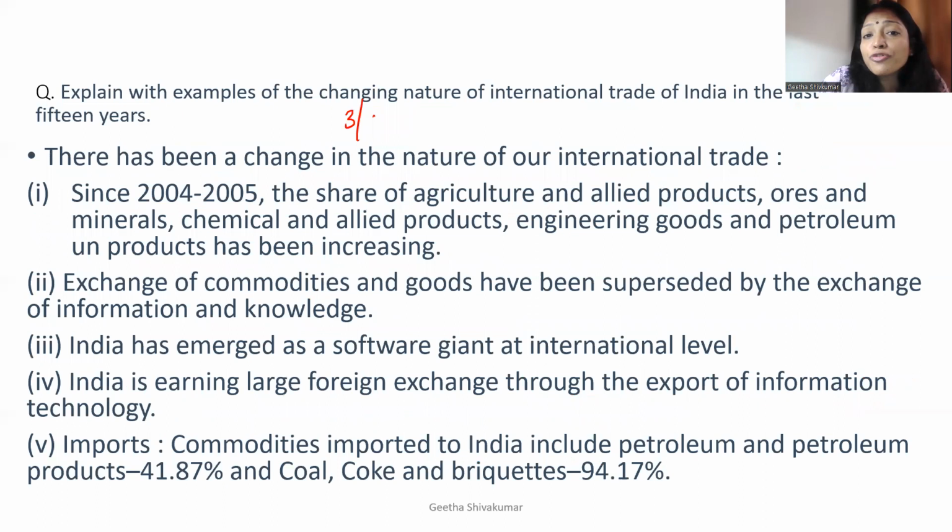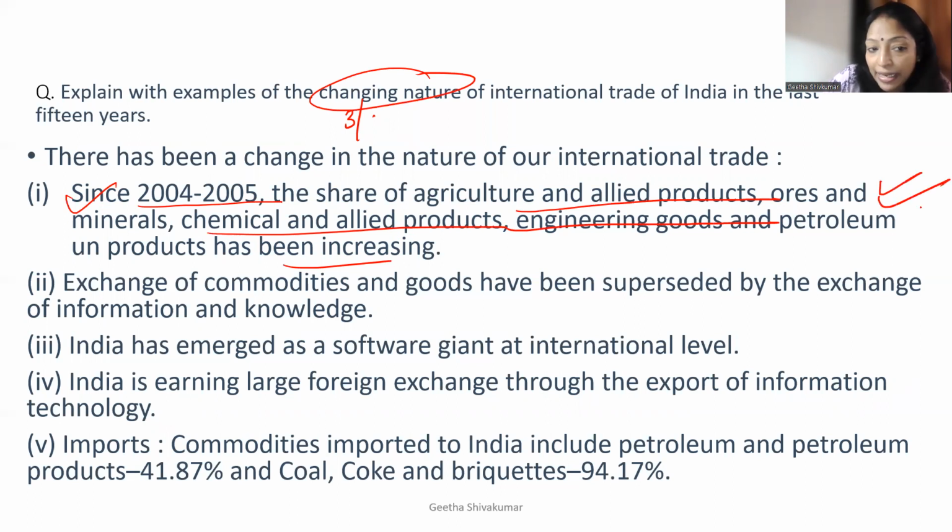Explain with the example of the changing nature of international trade of India in the last 15 years. Okay, so they are asking you the changing nature, kaise badla hai international trade, how it has changed in the last 15 years. Since 2004-05, the share of agriculture and allied goods, ores, minerals, chemicals, engineering goods and petroleum has been increasing. Okay, this all has increased.